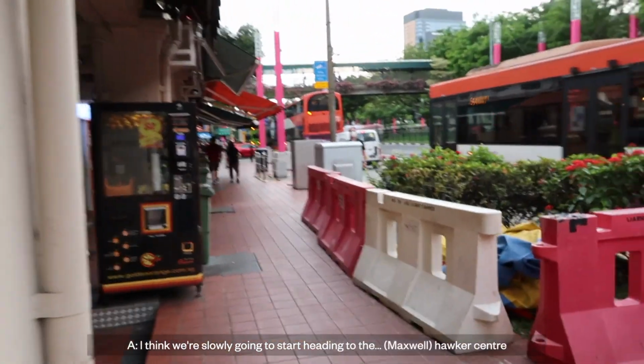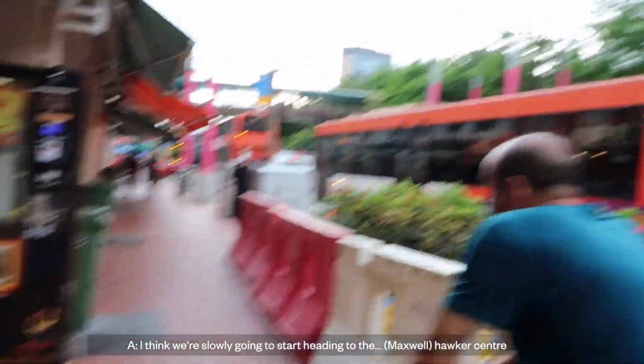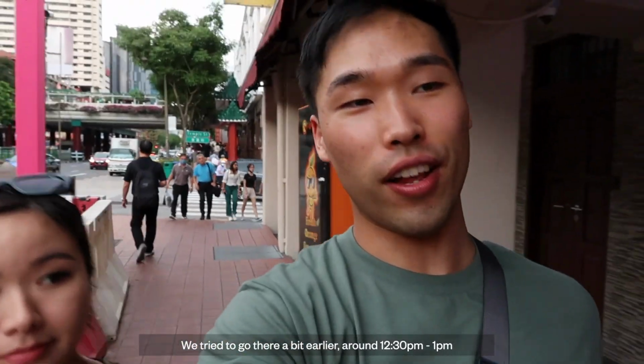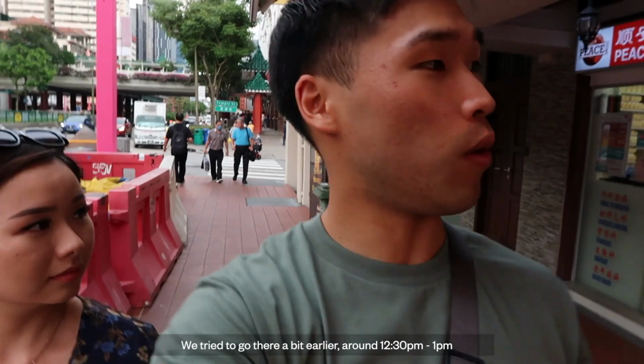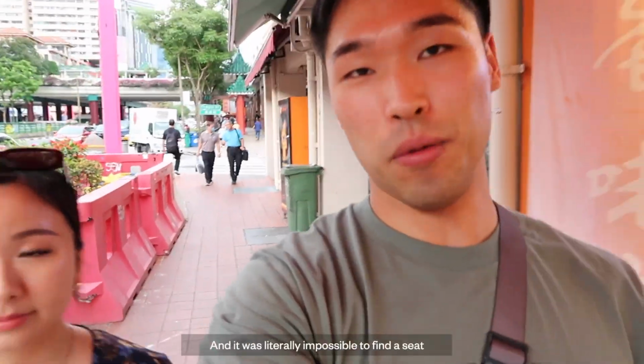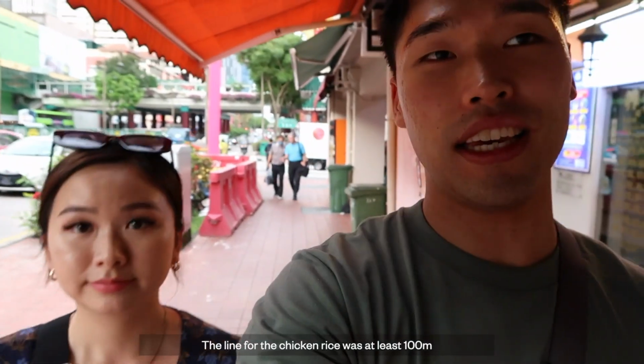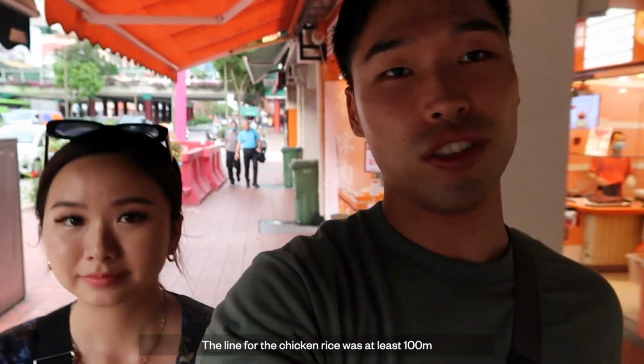I think we're slowly going to start heading to the Hawker Center. Maxwell Hawker Center. We tried to go there a bit earlier, around 12:30 or 1 o'clock, and it was literally impossible to find a seat. And the line for the chicken rice was at least 100 meters. So we yeeted out of there and went exploring. And now we're hungry. So we're going to try our luck again now.